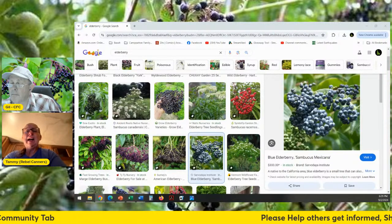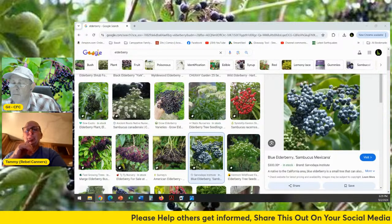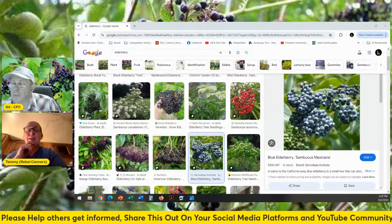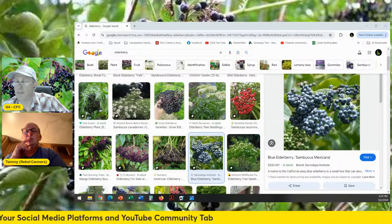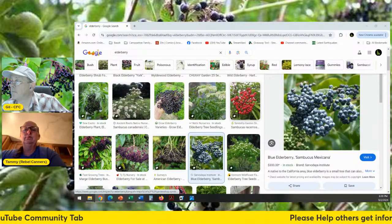But I can spot it. When it flowers, they were laughing at me because when we were going to Ohio, we got stopped for half an hour by a train, and I jumped out and got in the ditch and started harvesting elderflowers. Yeah, once you start to see it, you see it everywhere.